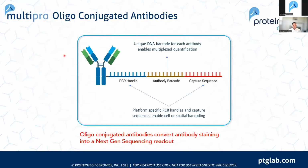So here I have a schematic of our antibody oligoconjugates, and as you can see, we conjugate a short oligonucleotide to our antibodies, approximately 50 nucleotides long. And these oligonucleotides contain three very important domains. That is our PCR handle, an antibody barcode, and a capture sequence. The antibody barcode is a unique identifier for each antibody. And now the PCR handle and the capture sequence are all platform specific. So simply what that means is if you'd like to use these antibodies with, say, a 10x genomics assay, you would have a specific PCR and capture sequence associated with that oligonucleotide.